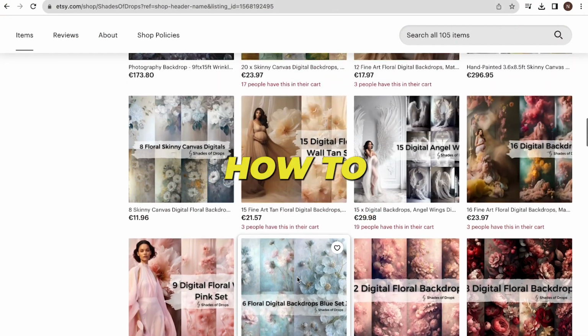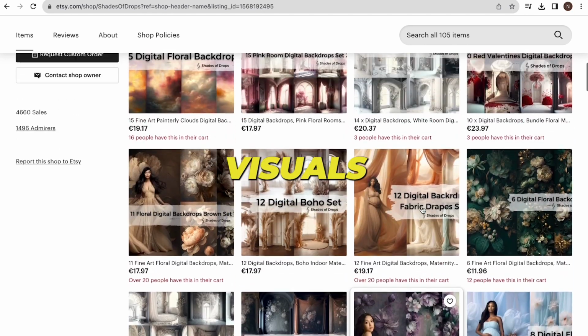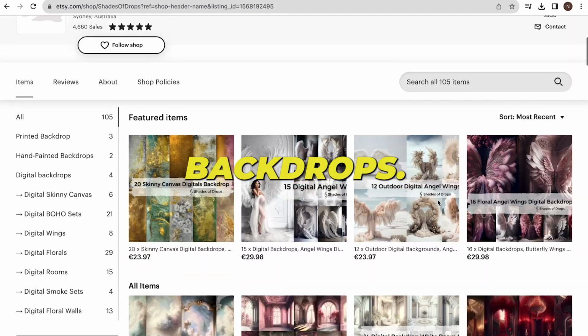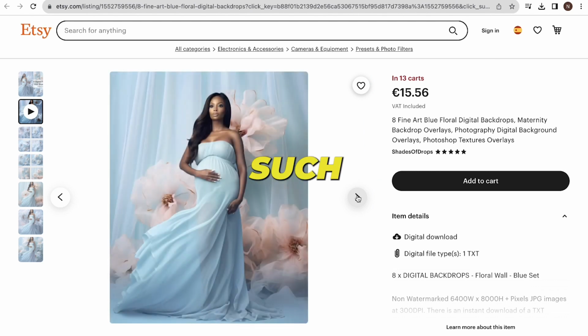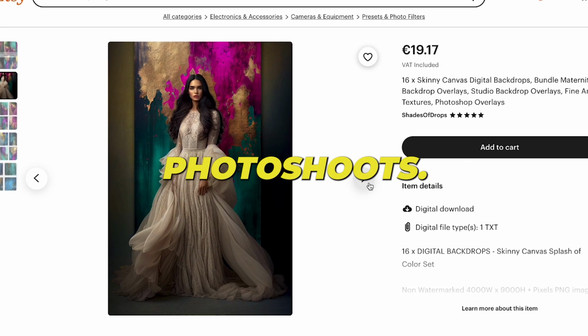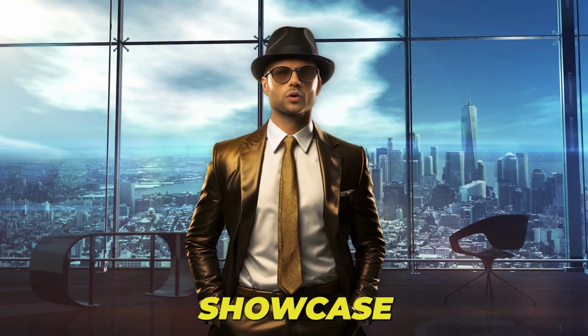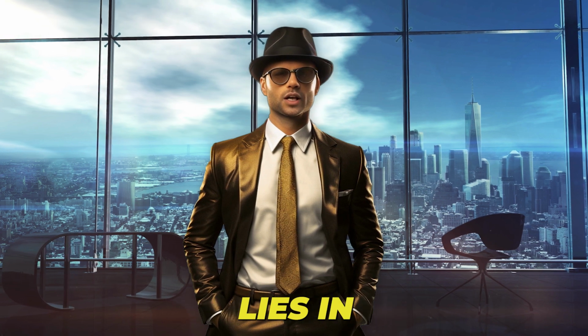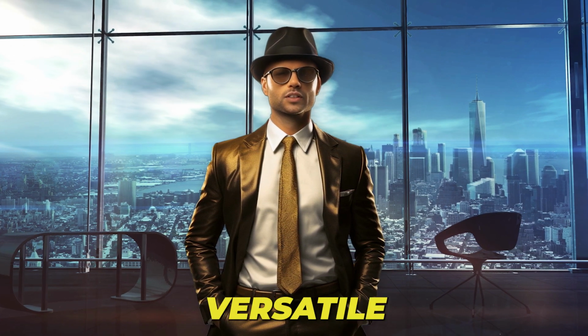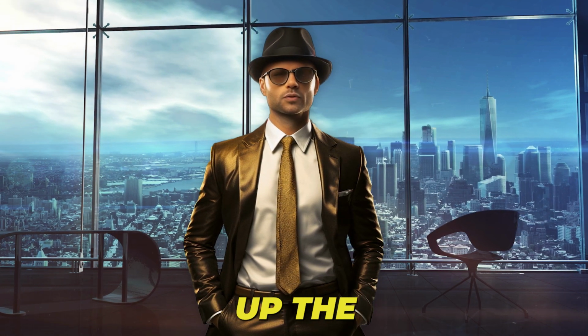Having equipped you with the know-how to craft backdrops, let's shift our focus to generating listing visuals that depict individuals against these backdrops. A cursory glance reveals that such backdrops are predominantly employed for occasions like maternity or bridal photo shoots. You might be pondering, where can I source images of individuals to showcase on my listings? The answer lies in Midjourney once again. This versatile tool not only can fabricate the backdrop, but also conjures up the subjects.